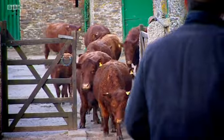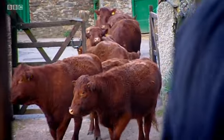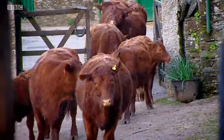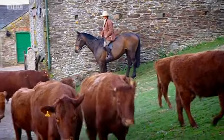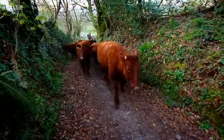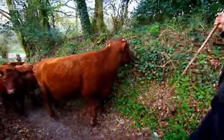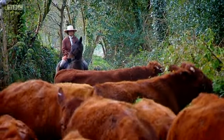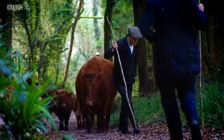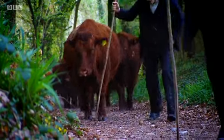In Edwardian Britain, beef was an excellent moneymaker. To the Edwardian farm worker, these cows would have been worth almost 6 years' wages. So it's vital they get them to their new pasture safely. Let's get them all comfortable with the lane. Get your fresh pasture here. This is the matriarch, and where she goes, the rest follow.